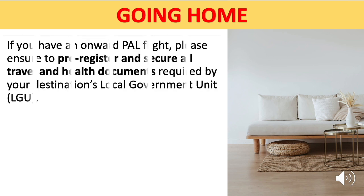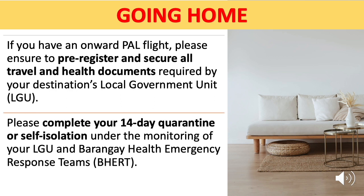If you have an onward PAL flight, please ensure to pre-register and secure all travel and health documents required by the local government unit of your destination. Please complete your 14-day quarantine or self-isolation if you are going home under the monitoring of your LGU and Barangay Health Emergency Response Teams or BHERT.